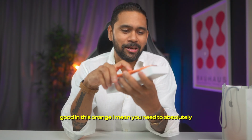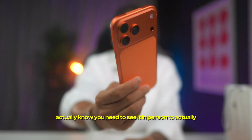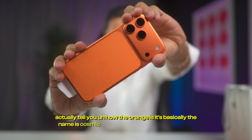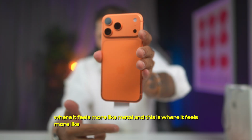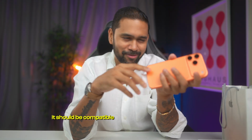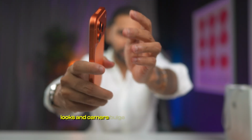Oh, holy shit, man. It just looks so good in this orange. I mean, you need to absolutely hold this in person to actually know how it looks and feels. It's very difficult to actually tell you how the orange is. The name is Cosmic Orange, and you can see that this is where it feels more like metal, and this is where it feels more like the matte surface. You can see this, I don't know what they're calling it, vapor chamber or something. I expected vapor chamber as in it should be compatible with sonar or something, but it's a totally different thing. Anyways, this is how it looks, and the camera bulge is exactly the same.